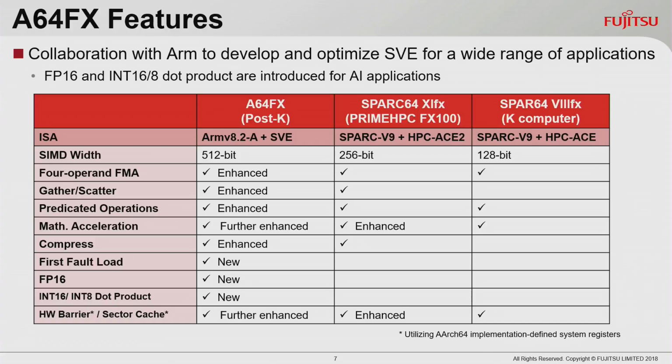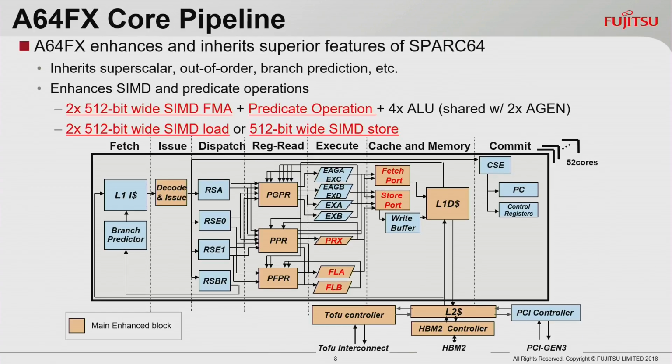Of course, other Fujitsu proprietary features, hardware barrier and sector cache, are continuously supported by utilizing the ARM64's implementation-defined system registers. Here's a simple core pipeline diagram. Fundamental pipelines, such as superscalar, out-of-order, and branch prediction, are based on the SPARC64.